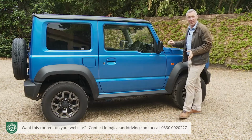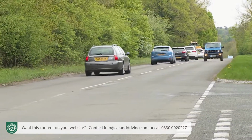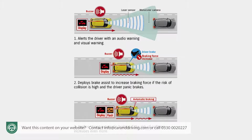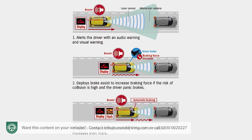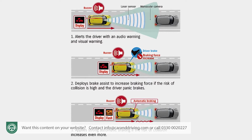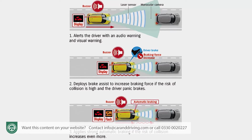In case you're not familiar with these three technology features, we'll quickly cover them. Dual sensor brake support works as you drive, scanning the road ahead in search of potential collision hazards. If the system detects one, it'll alert you with visual and audible warnings. Should you then not respond, the brakes will be applied to decrease the severity of any resulting accident if it can't be avoided altogether.